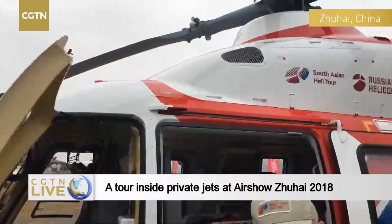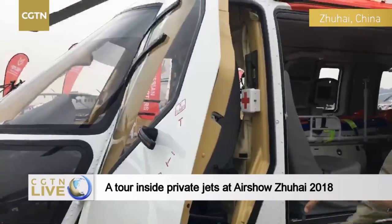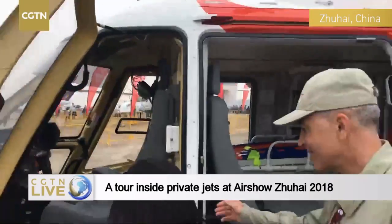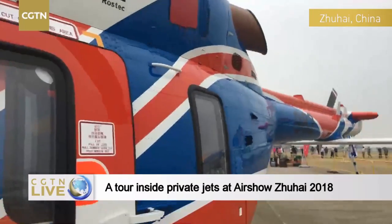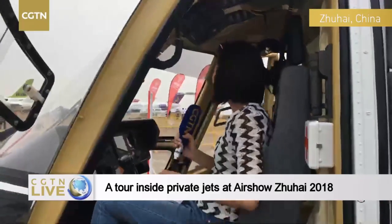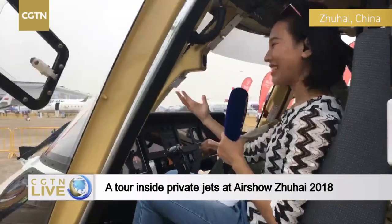Captain, where are you going to sit? My seat is on the right side. So the captain sits on the right, and the first officer sits here. Okay, so I can try to sit here. My cameraman, please hold it. Wow, the view is quite different from what is being seen outside.